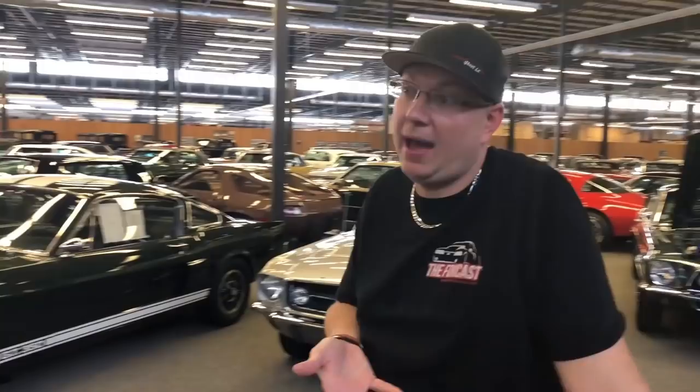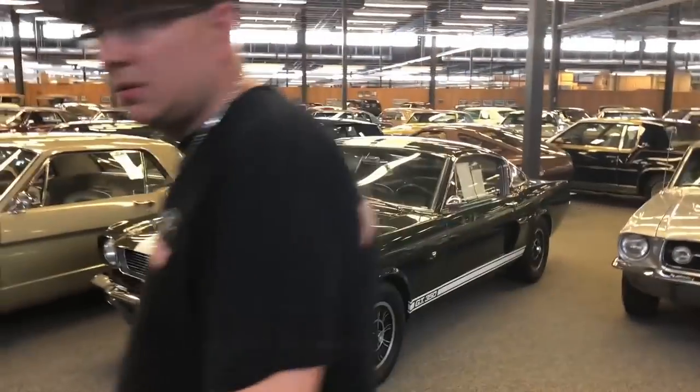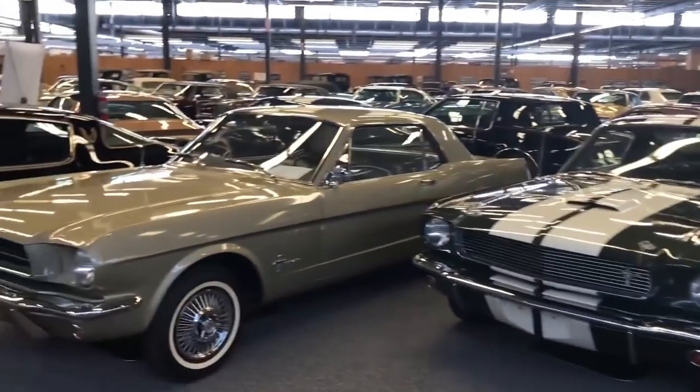Think about if you could go back. You can't buy it, but if you were to go and look at one on the showroom in 93, that's what it would look like. You get to see everything as it came in, as it was packaged.